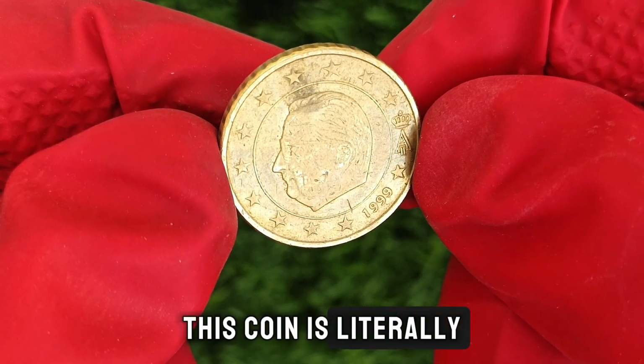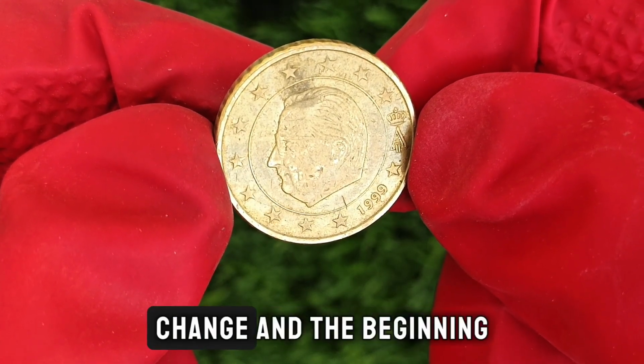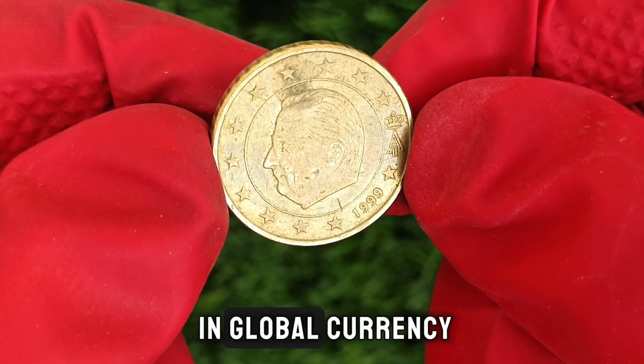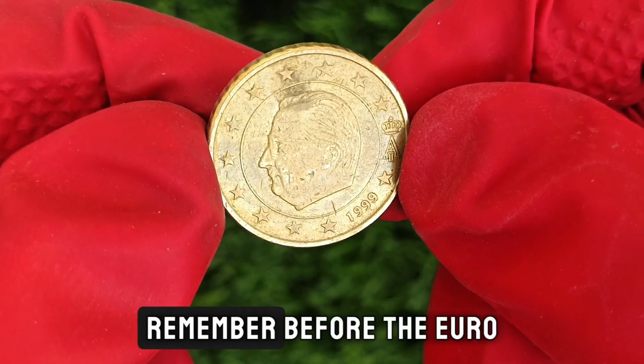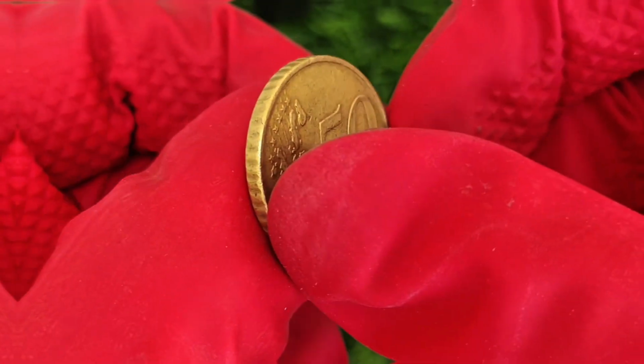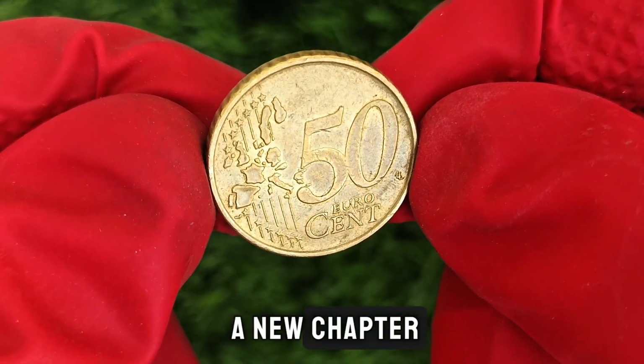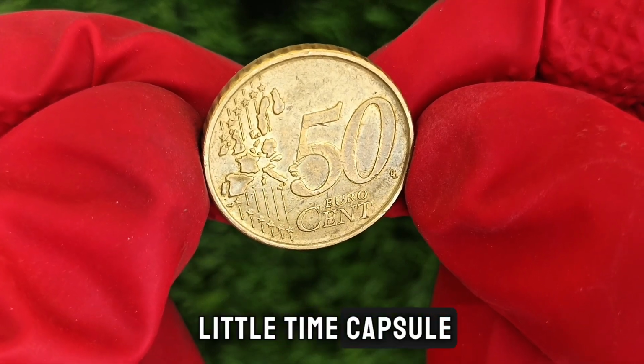This coin is literally a piece of European history. It symbolizes unity, change, and the beginning of a massive shift in global currency. Remember, before the euro, Belgium was using the Belgian franc. So this coin marks a farewell to that era and the welcome of a new chapter. It's like holding a little time capsule.